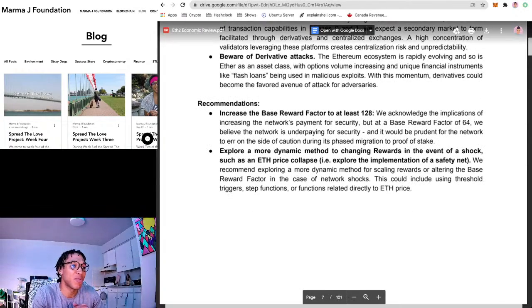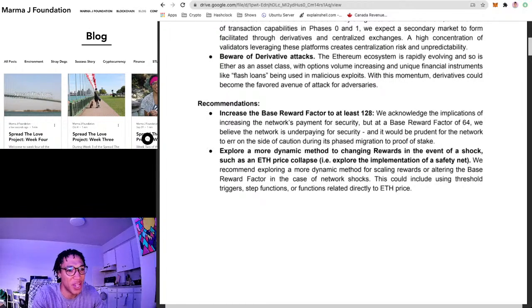Recommendations: increase the base reward factor to at least 128. We acknowledge the implications for increasing the rewards payment and for security, but at a base reward factor of 64, we believe the network is underpaying for security, and it would be prudent for the network to err on the side of caution during its phased migration to proof of stake. I agree with this completely. First of all, err on the side of caution. Second of all, reward your validators.